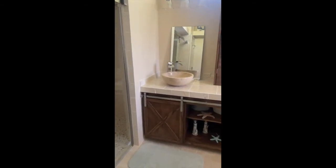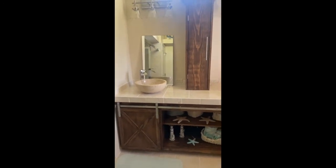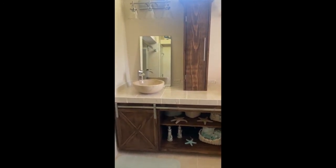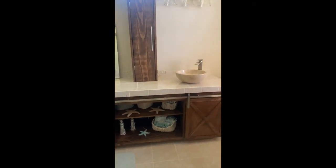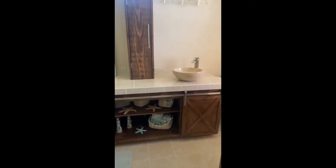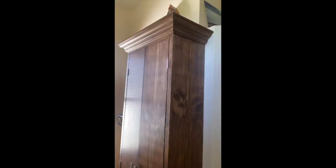Still working on the mirrors, but the cabinet's done. Both of them. Lights are hung. Sinks are working fine. And here's our other cabinet.